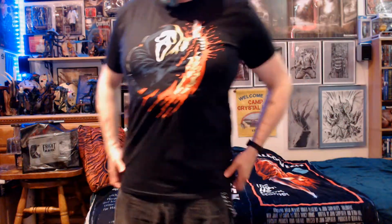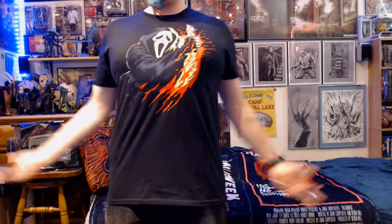Okay, we're gonna move on now to our Fright Rags shirt. And we're back with our Fright Rags Ghostface shirt, which just feels great and normal. It's a little bit tight, but the kind of tight that you wash it once and it'll be good. It feels much smoother than the Spencer shirts. I'm not exactly sure what the material composition is, but whatever Fright Rags uses, it's just flat out better than most of the stuff I wear.